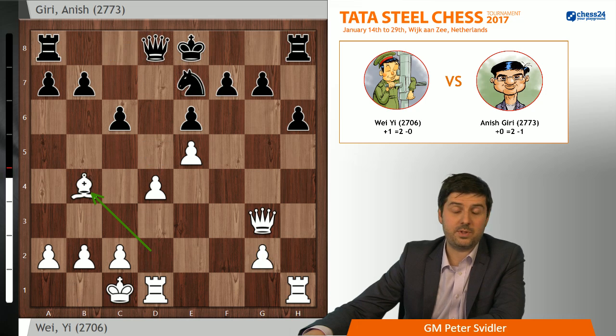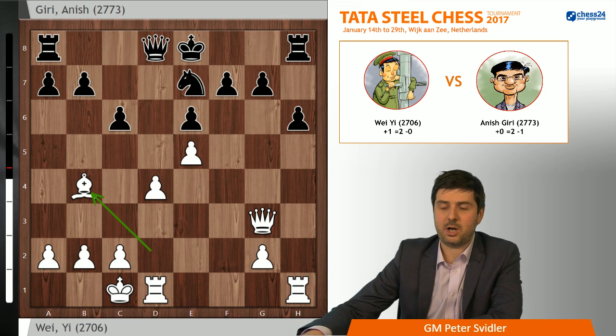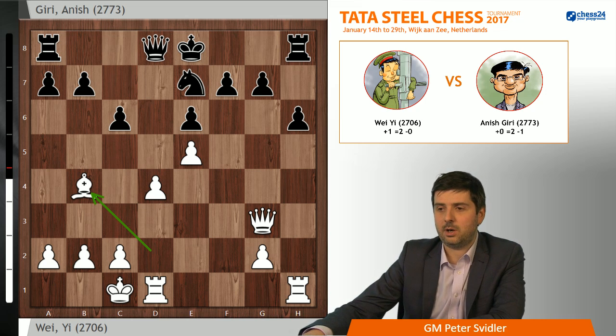Bishop b4, the move that Wei chose after some very serious thought, is, I think, not going to be particularly popular, but I think you can generally just count on Wei to opt for positions which are more alive.